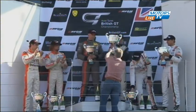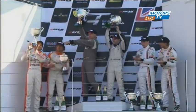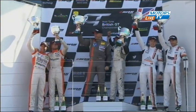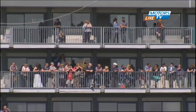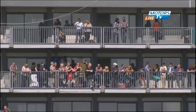Also in the hands of Adam. They hold the trophies high to the crowd down there, and a huge cheer for the drivers. Delighted with that they are. Thank you, David, for making the presentation. Let's have you all close together on the podium. A photograph first of all with all of you.